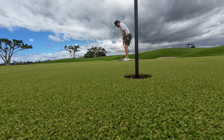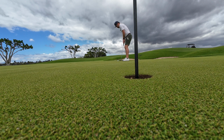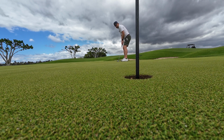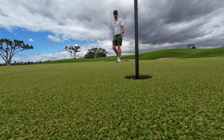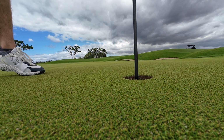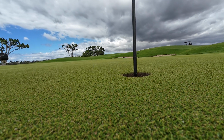Let's see if I can make another one, because again, it doesn't happen very often in my world. Okay, a little bit farther out than we thought, about 12 feet or so. Let's see if we can make some magic happen here. That is a big no, but I'm going to take a tap-in par all day, any day, even if it is the number 18 handicap, easiest hole on the course. I'm not mad at it.